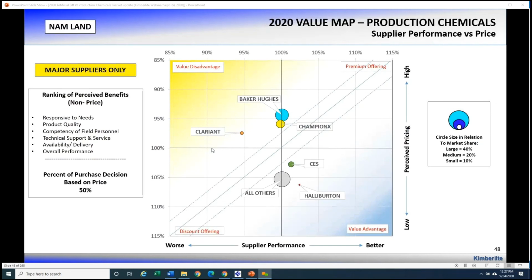Transitioning to production chemicals, this is a very important area. Virtually every E&P operator is using production chemicals. Many of the E&P operators who use production chemicals believe that they're just pouring mouse milk down the hole. Others see quite a bit of effectiveness with ensuring flow assurance of their wells. But when you look at this competitive landscape, what we find with production chemicals is there were over 50 different suppliers mentioned as being used in the North America land market, heavily fragmented. And what we find is that these smaller independent production chemical suppliers in aggregate are really viewed as delivering a better overall value than the market share leaders.